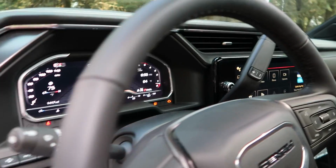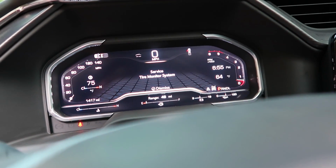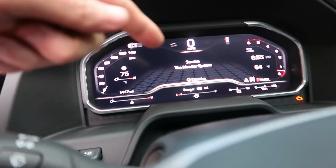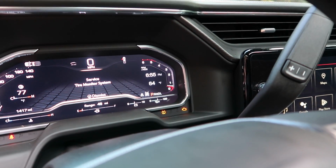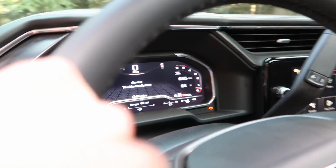Check engine light's still on, but like I said, we got about 48 miles of range left. I don't even think my fuel light's on. I don't drive this enough to even know if the fuel light's on. Maybe that's the fuel light there. I have no idea, but I knew it wasn't low. Check engine light's still on, but let me go ahead, hook up my MPVI, try to clear out these codes, and hopefully that fixes all my problems.